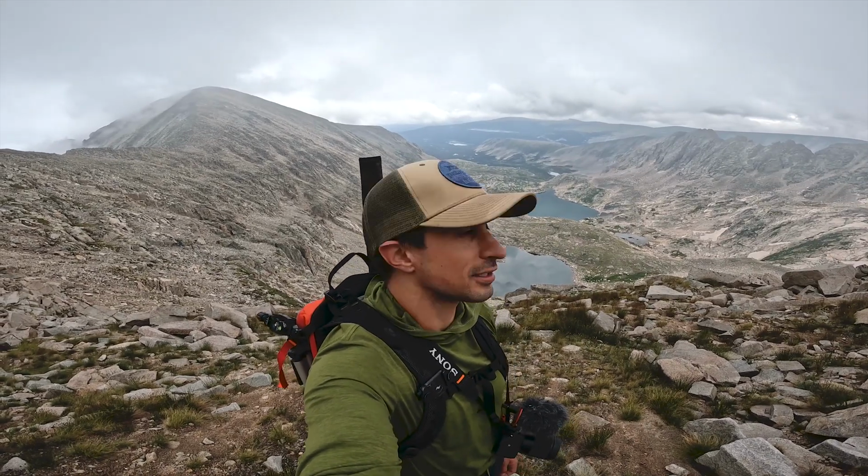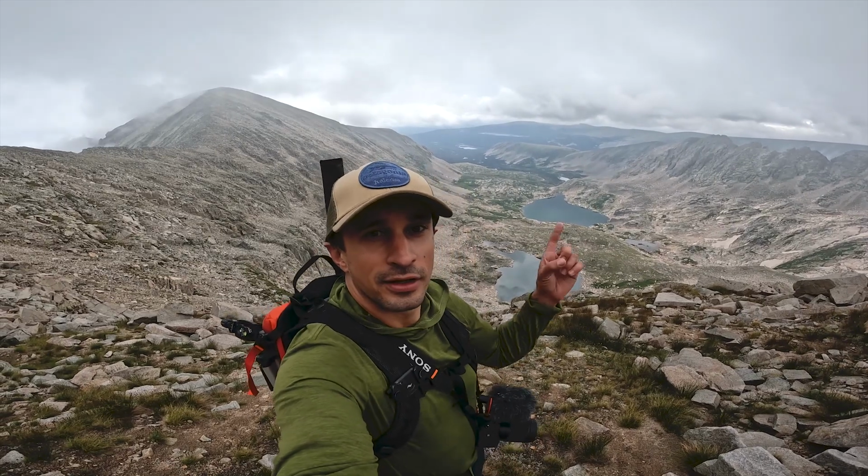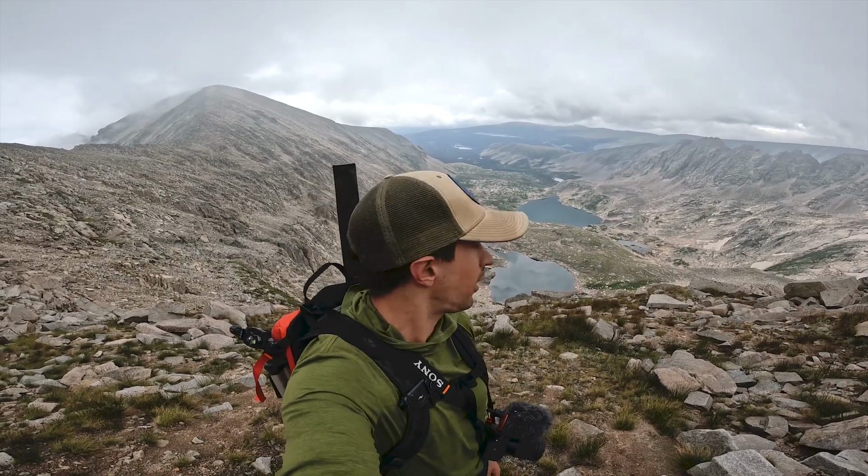Well, I'm going down just in time for some of the clouds to depart. We're getting that view finally that I've been looking forward to. You can see the end of this valley is actually where my car is at. And I believe this bigger lake is Blue Lake, and the closer is something like Upper Blue Lake.